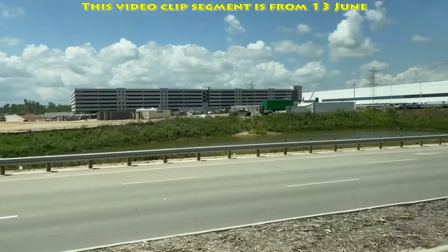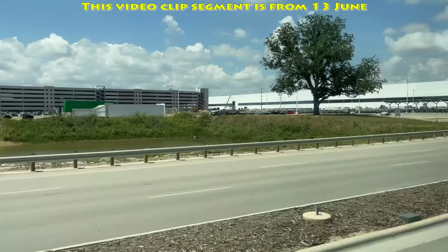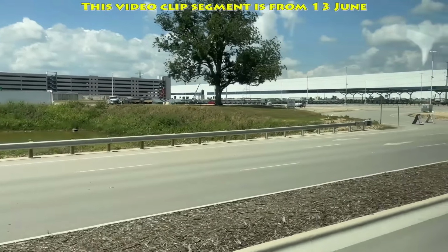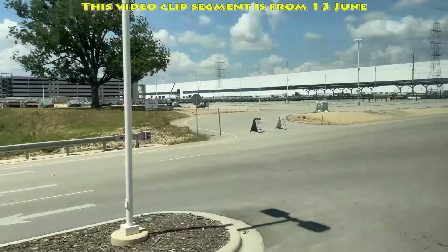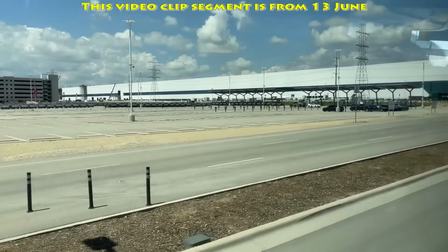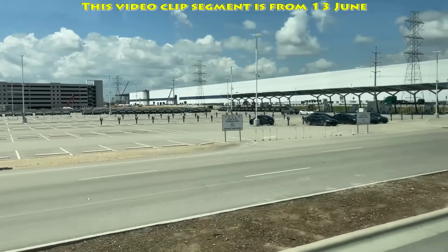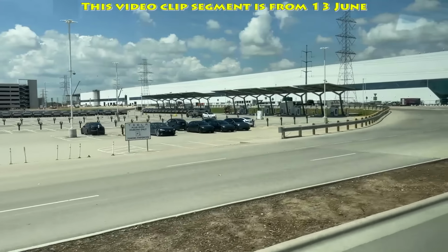Now, this is a great view of that multi-level parking garage, the water detention pond, and the old testing and calibration lot where a lot of the Cybertrucks are temporarily stored while they are going through last minute checks, and also the old supercharger station. Now we're going to go back to today's video, and we'll look back on the right hand side of the road.